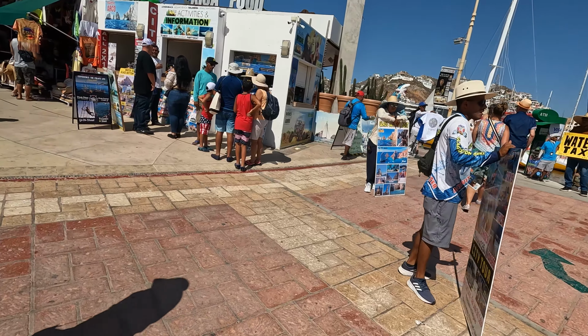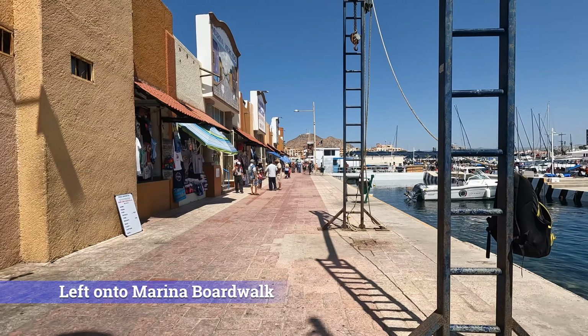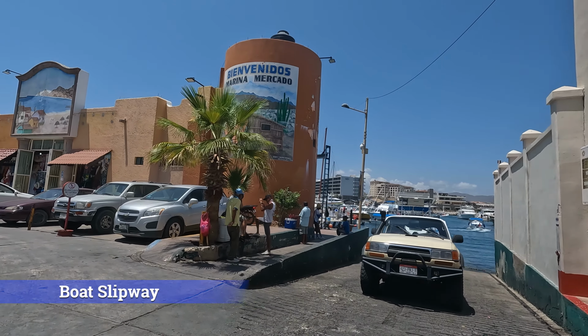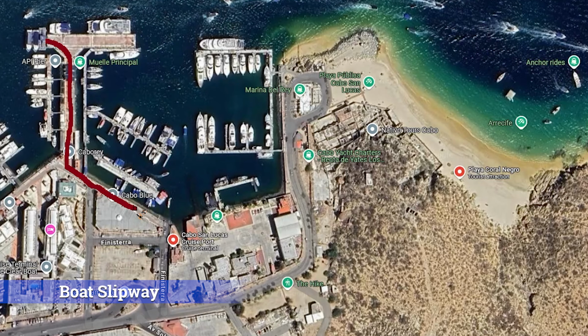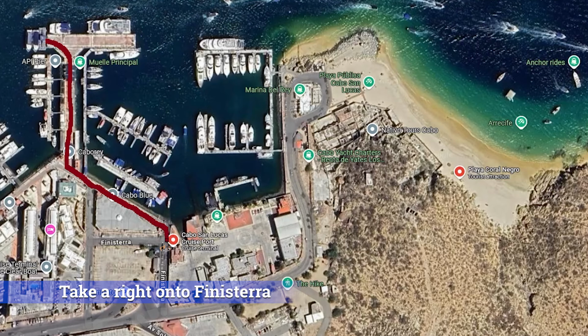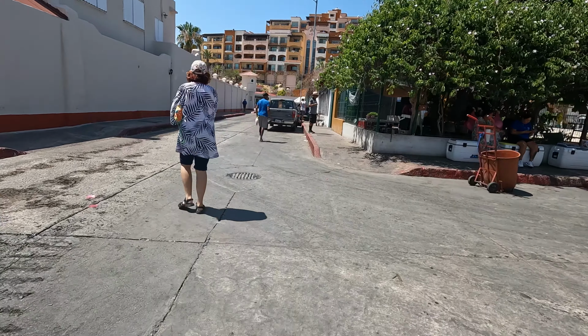Even though these are reasonably priced, you need to take a left down the Marina Boardwalk, head past the Marina Mercado, the marketplace, and down to the slipway, the Rampa de Bote, the ramp there that the boats go in. At the slipway, you'll be taking a right up Finisterre Street. Passing by a few vendors, to the left you'll see a fenced-in Navy dock.